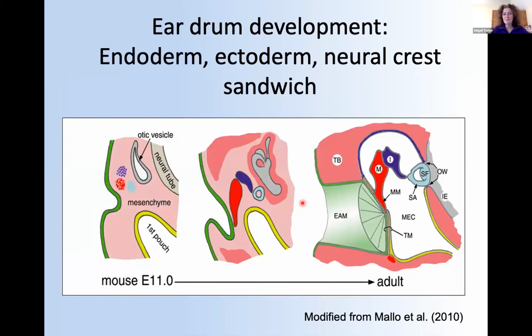So a little bit of development. You've got to get an eardrum, this very thin structure, and it's created as a bit of a sandwich. We've got cells from the inside of the embryo that are endodermally derived. This is the first pharyngeal pouch. And we've got cells from the ectoderm on the outside, and these push together. And we've got our mesenchyme that's neural crest derived in the middle.